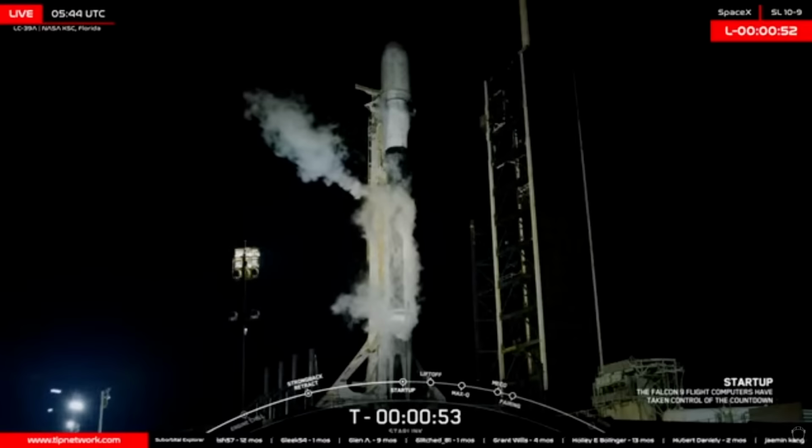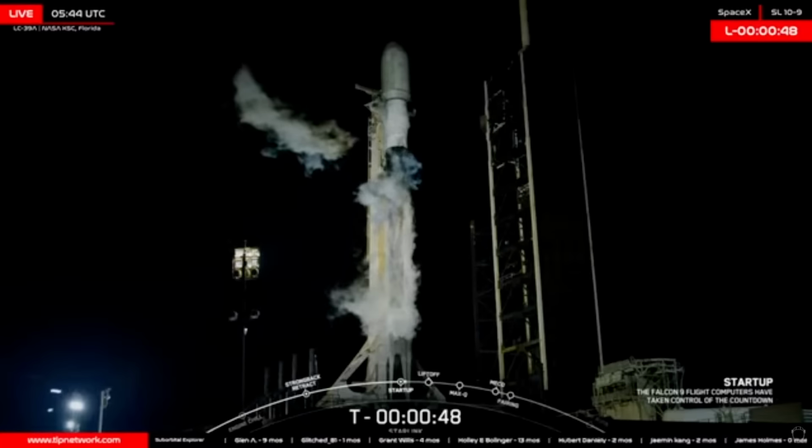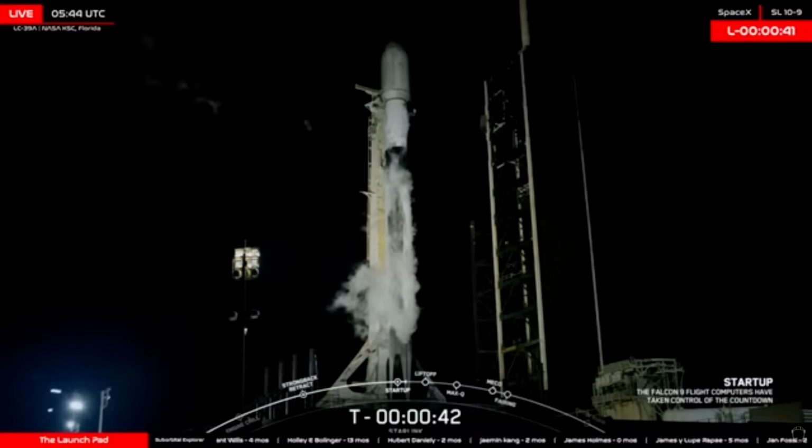T-minus 55 seconds. Waiting for the call out from the launch director to give a final go for launch. Weather still green across the board for lightning and winds. LD, go for launch. And we have a go for launch.